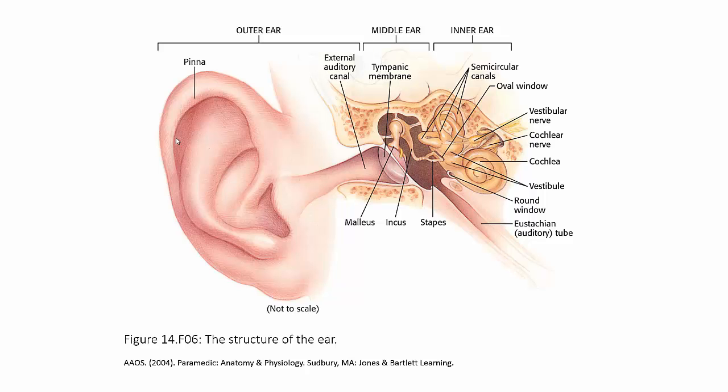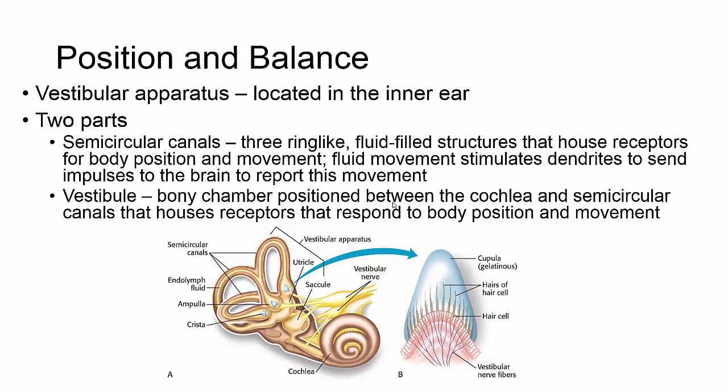This is nerve 8. Another part of the ear is important for position and balance. This is the inner part of the ear. It has the vestibular apparatus, the two parts we talked about a minute ago, the semicircular canals and the vestibule. The semicircular canals have all of the rings and they have fluid in them. They help with the movement of your head and knowing your body position, and help keep you from getting dizzy. The vestibule is a bony chamber, and this is more for your body position and static motion. Both of which are important for balance. Some of what we'll talk about today is where these are hindered.